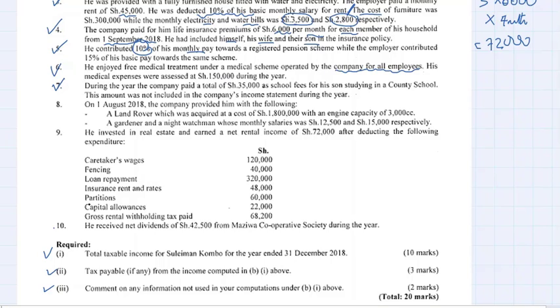Okay, so the company was basically taxed on the amount. As such, it will not be taxed on Suleiman. Okay, now the way it works is that school fees are either taxed on the employer or the employee. So since the company has not claimed it as a deduction, the employee, Suleiman, can claim it as a deduction. Okay. Let's now move to note number 8.